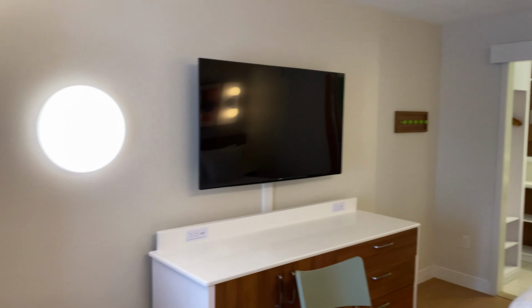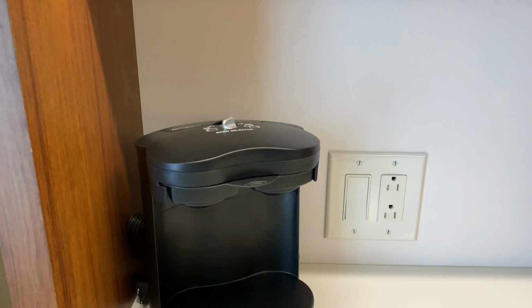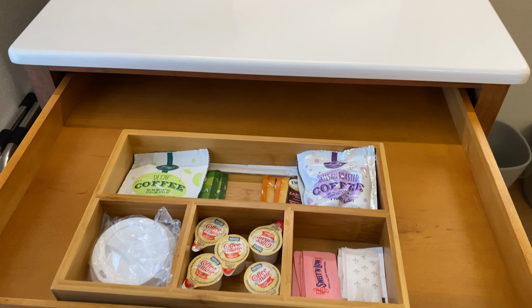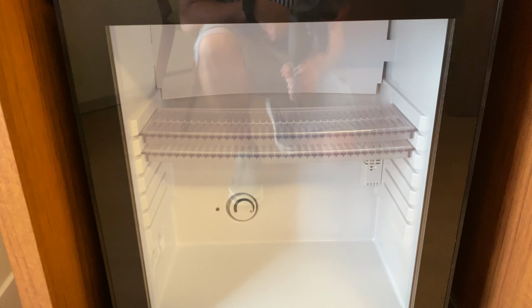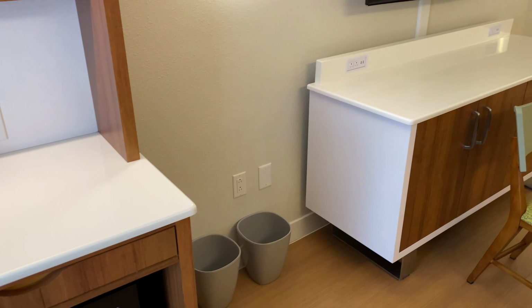Now directly across from us here, we have the coffee station. You've got a single serve coffee maker, some cups and an ice bucket, a couple more outlets there, and down below there is a drawer where you'll find your coffee and creamer and things. And then your mini cooler is down here. Keep in mind this is the newer style mini cooler, there is no freezer section, so it just keeps things cold, nothing that you can freeze in there.